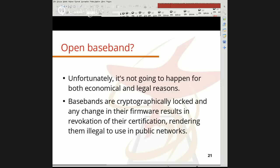So starting such a project to, let's say, just write competitive firmware that could be executed on some available baseband processor would be really hard. What's more, you can't just write the code and launch it on the processor, because they're just locked. There are cryptographic signatures used by their producers to ensure that only the signed versions of the software that were approved by the manufacturer will be executed on that device.